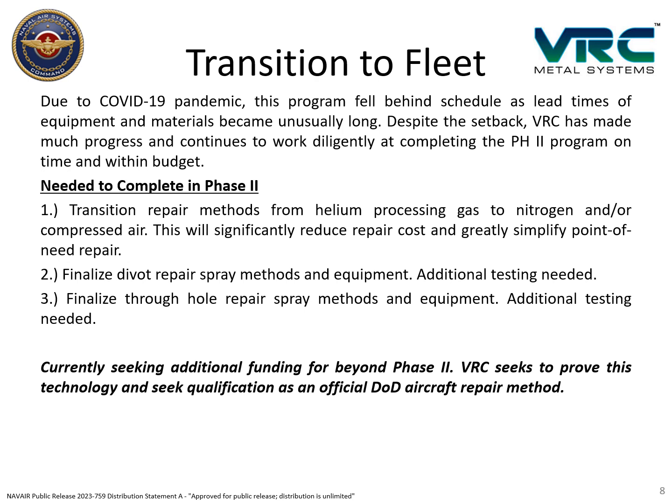First, transition repair methods from helium processing gas to nitrogen and/or compressed air. This will significantly reduce repair cost and greatly simplify point-of-need repair. Next, finalize divot repair spray methods and equipment. Additional testing needed. Then, finalize through hole repair spray methods and equipment. Additional testing needed. We are currently seeking additional funding for beyond Phase 2. VRC seeks to prove this technology and seek qualification as an official DoD aircraft repair method.